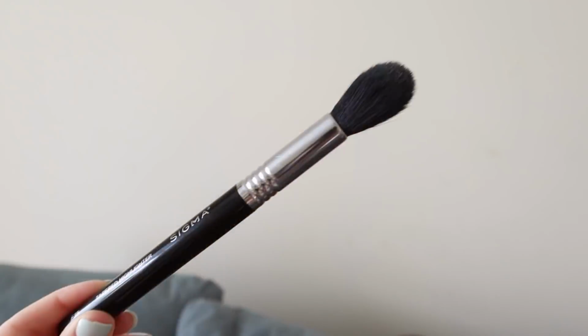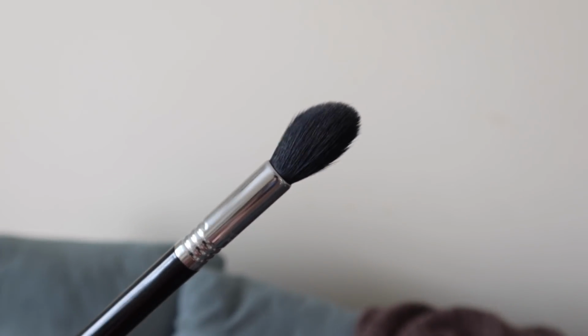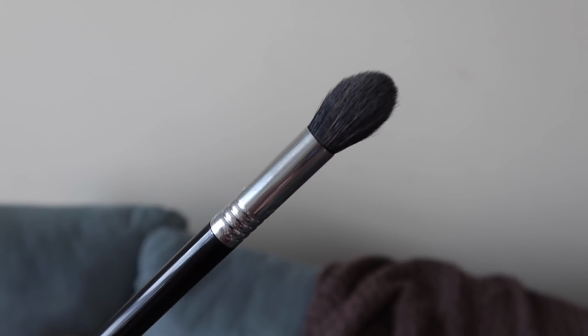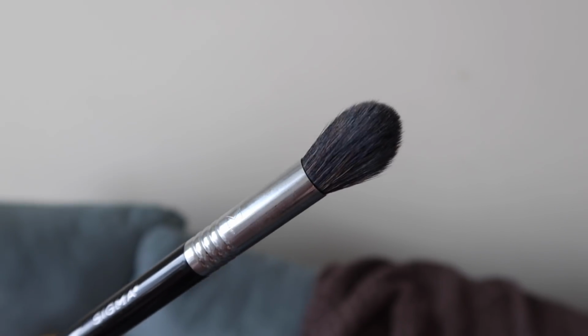The tapered highlighter brush is great for setting the under eyes, or also would be great for highlighter. The soft blend concealer brush, this is the one that feels really great and well made, but it's just not as useful to me. I just don't love this shape for blending out concealer. It's a very small tapered brush, and so far I've only tried it for concealer. I may like it for other things, but I think I still prefer a sponge for my concealer.